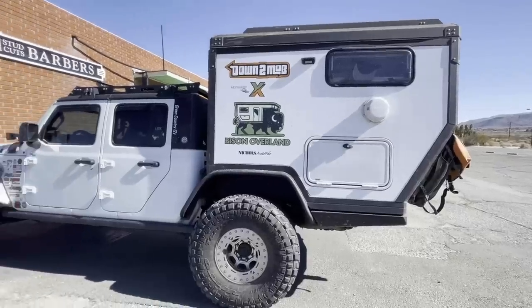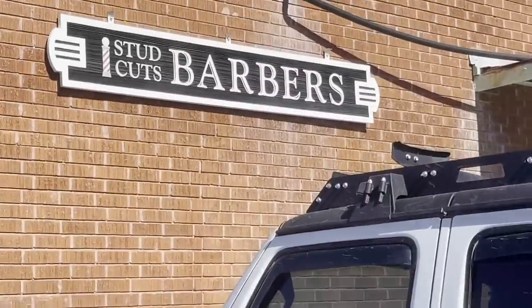This hair is getting in the way. I'll stop chopping. Get a mullet. Alright, stud cut barbers. Oh, what? The mullet's back, baby. Just in time for Hammers. And that's looking good.